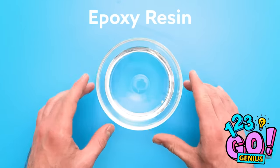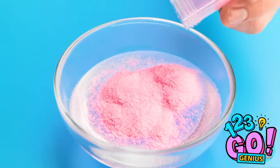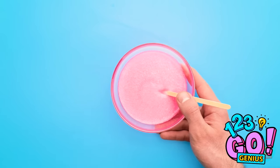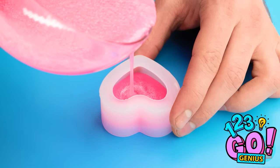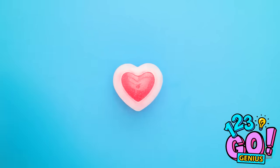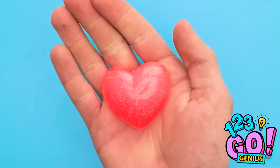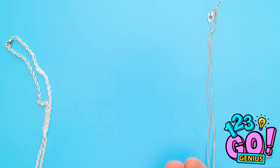To surprise your sweetheart, you need a bowl of epoxy resin. Then add some glitter. Stir the resin until the glitter is fully combined. That looks good. Now take a love heart mold and pour in the epoxy resin. Fill the mold completely, then leave it to set. Once the resin has hardened, remove it from the mold. Then you need to attach a chain. All that's left to do is give it to the lucky person!